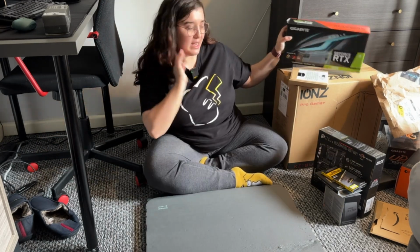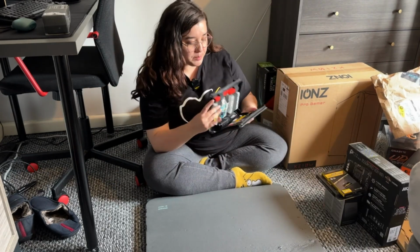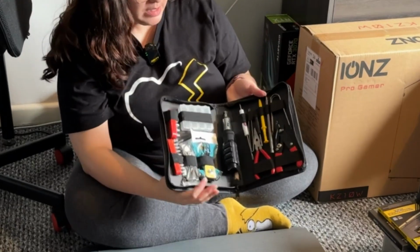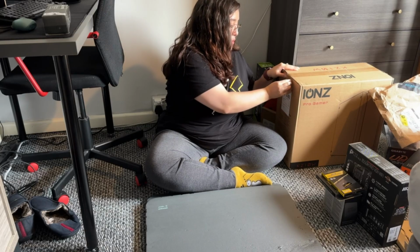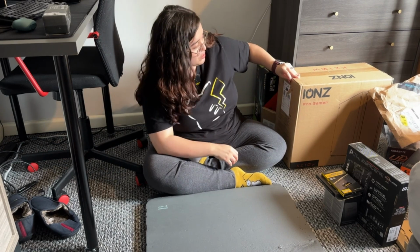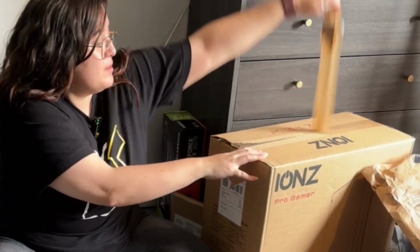I haven't actually opened the case yet. I have like no room. Oh, and also this thing is basically a toolkit that is pretty good for doing PC stuff. And I don't know why, but I have this outright refusal to use scissors. I would rather struggle. There we go.